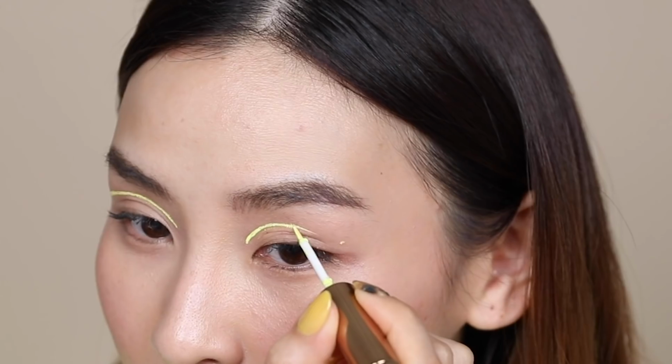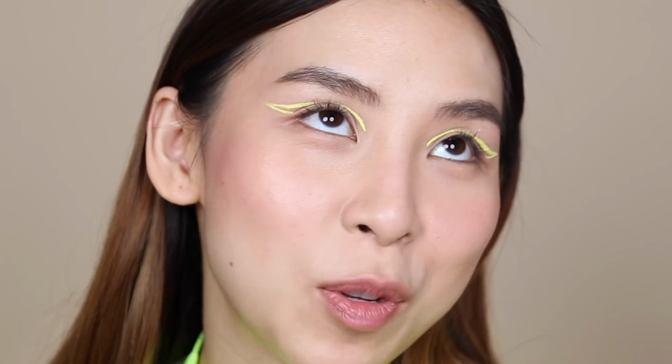What a great start. Ah! Okay, I messed it up. Alrighty, so this is my attempt at a floating neon liner. Honestly, I'm not super proud of my work.